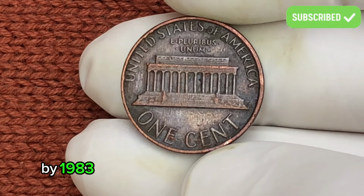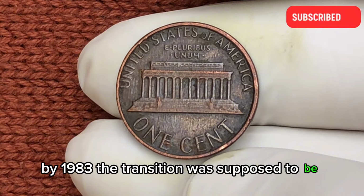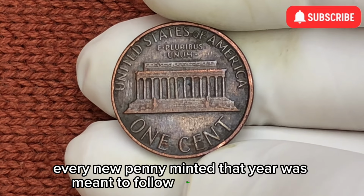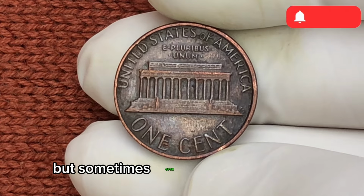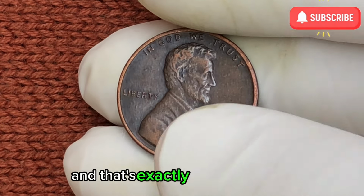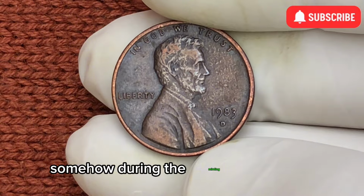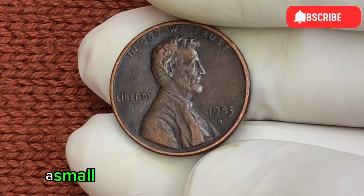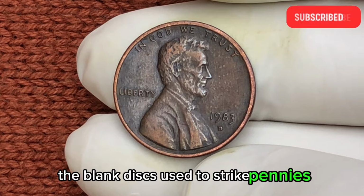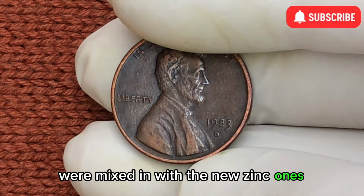By 1983, the transition was supposed to be complete. Every new penny minted that year was meant to follow the new standard, but sometimes, even the most carefully planned systems slip. And that's exactly what happened. Somehow, during the minting process in Denver, a small number of older copper planchets, the blank discs used to strike pennies, were mixed in with the new zinc ones.